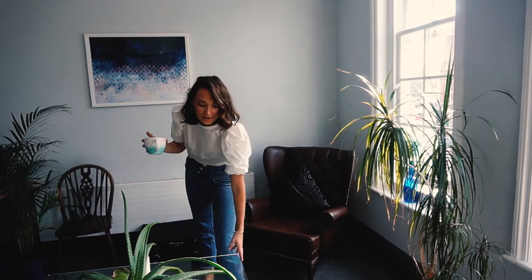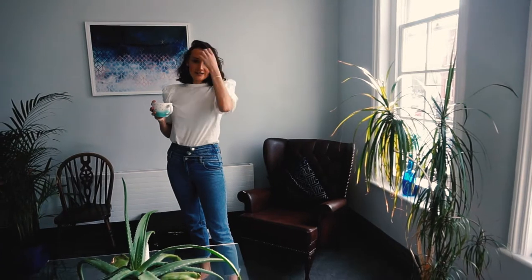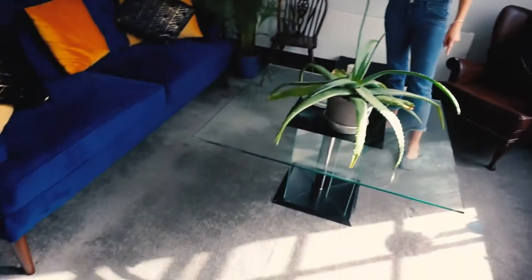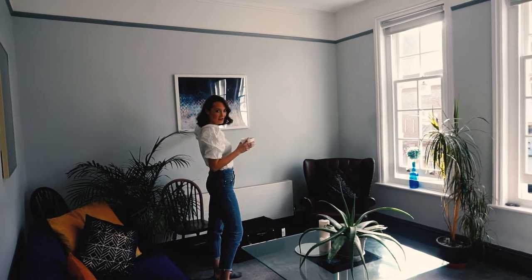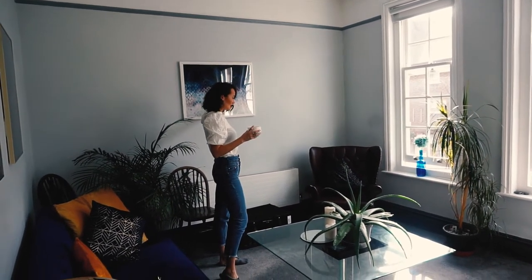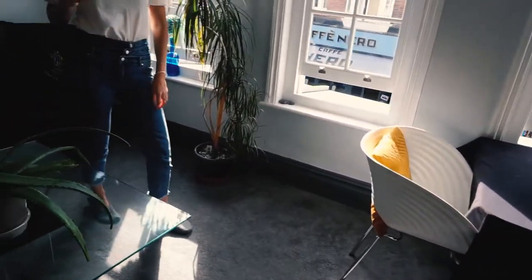This table we got from Gumtree like 5 years ago, didn't we, Will? £10. How amazing is that? No, this one was 20 actually. £10 each. And this one here, FY! Exclamation mark. This is a cool gold blue. It's what we really wanted. Just lots of gold and blue basically.